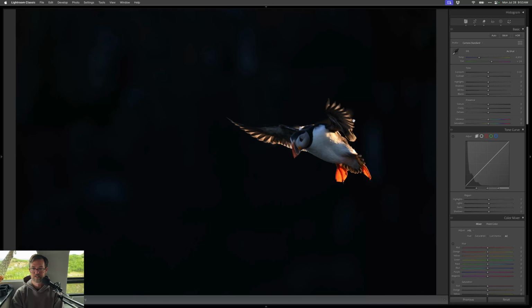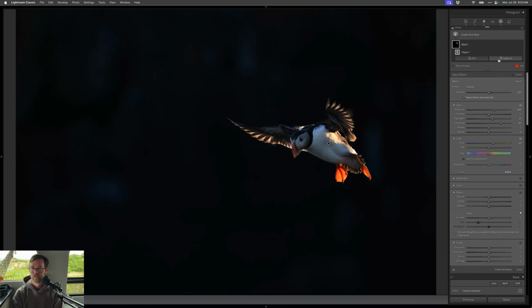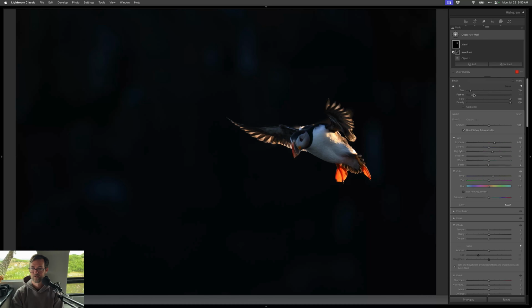Like some of that selection was no good right there. So subtract with a brush. Let's make sure the feather is pretty low. Size is small. And we're just going to go ahead and clean that edge up around those feathers so we don't have that extra weird glow sticking out.